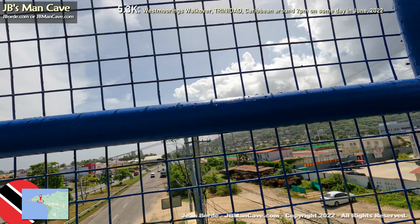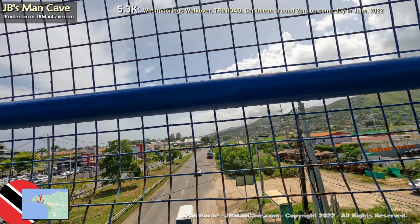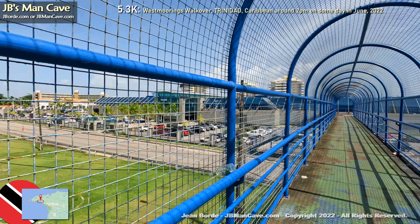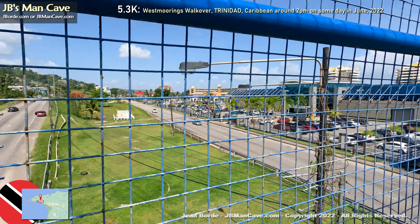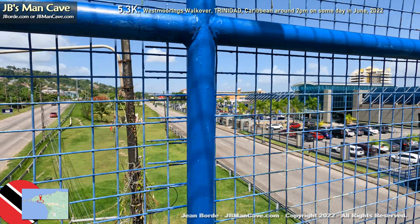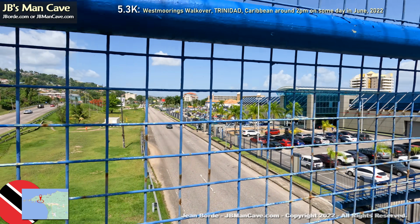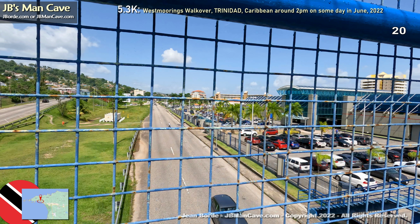Now you're looking west. This would be considered the more affluent side of Trinidad. One of them. West Moorings, it's called. A lot of foreigners live here too, especially in the seaside apartments. Diplomats and so forth from abroad.